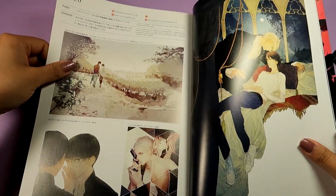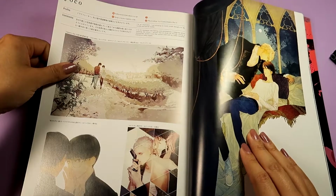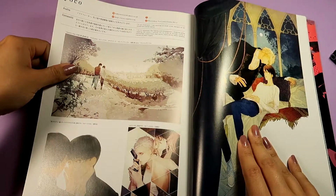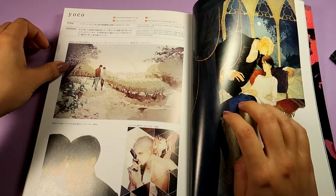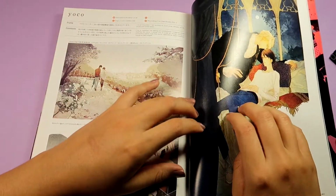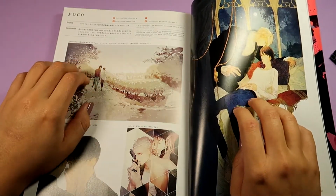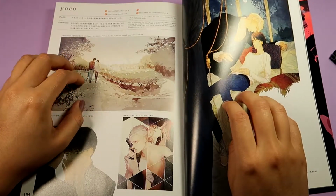Oh, this one's beautiful. It's so delicate. His knee kind of looks like he has a problem with it, though. It's a little too curved. But other than that, gorgeous. So soft. Storybook-like. The artist is called Yoko.